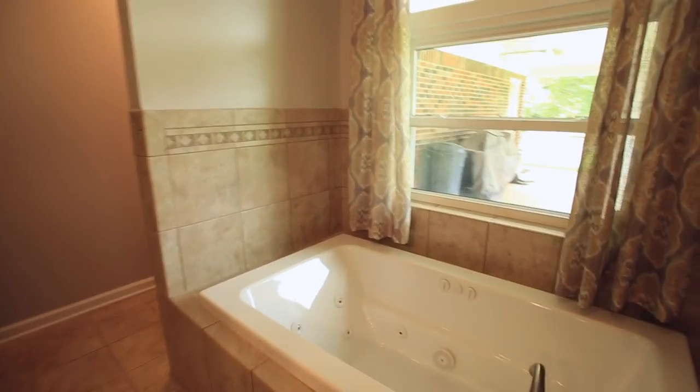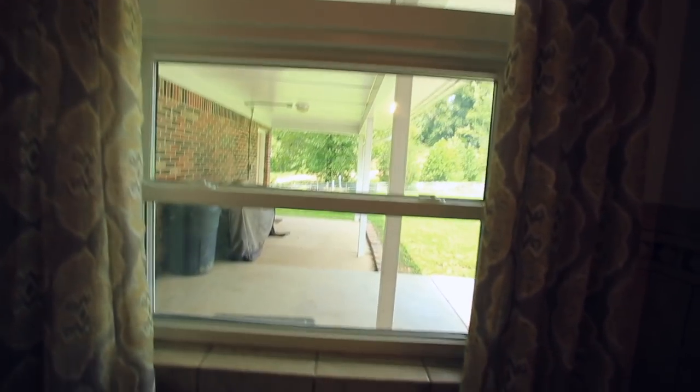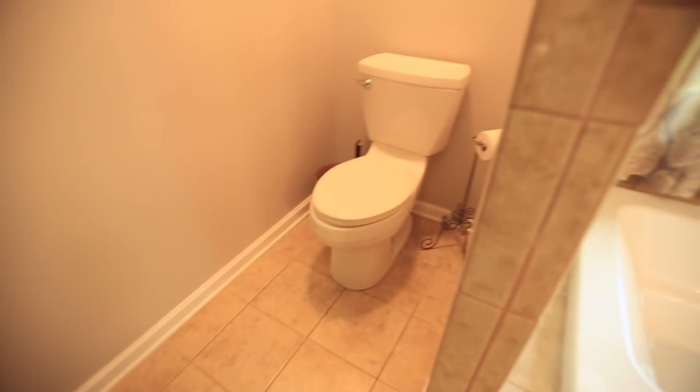Linen's back there, jet tub here. Yeah. And you got so much privacy. I mean, you're way out here. You can see how far it is away from the road. This is all open. You just walk right on in, turn on the shower. Sweet. And there's the can.